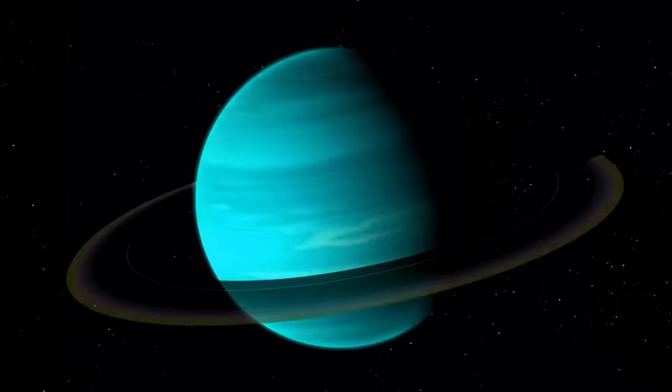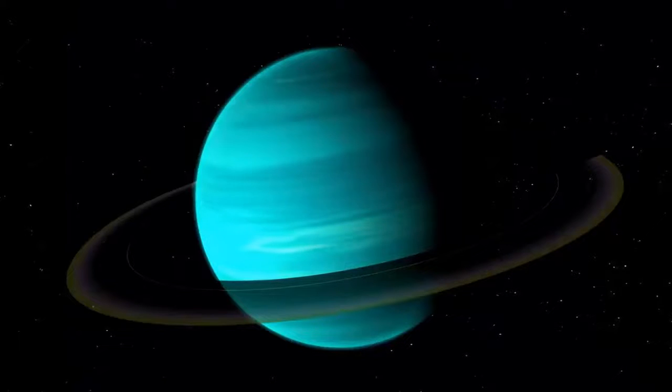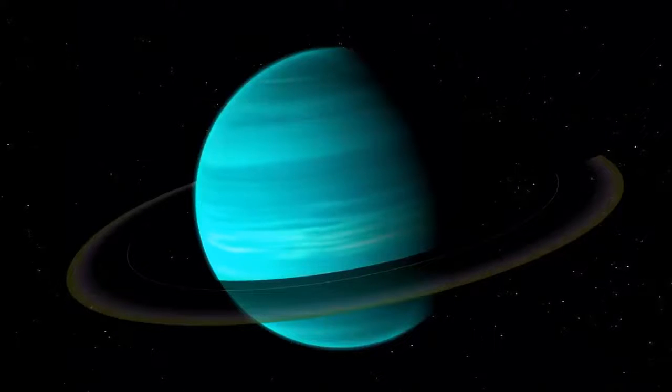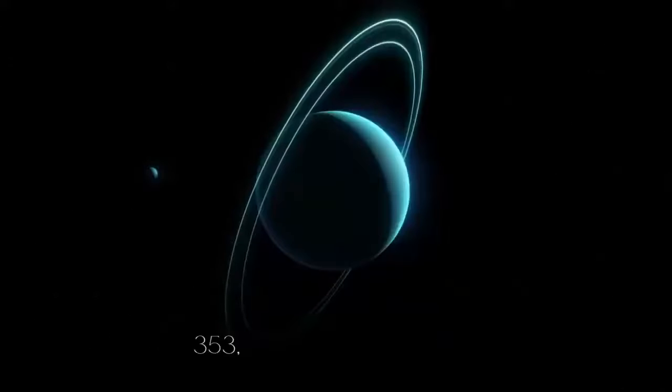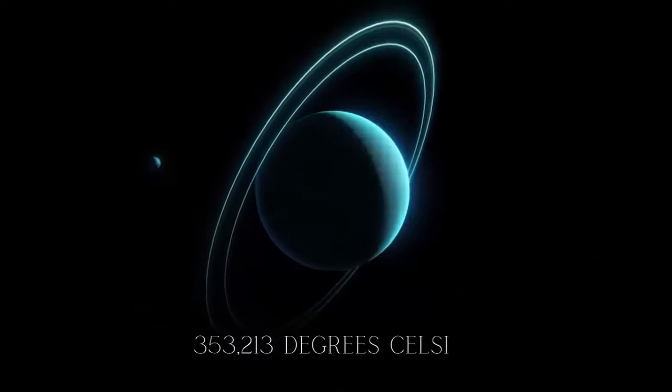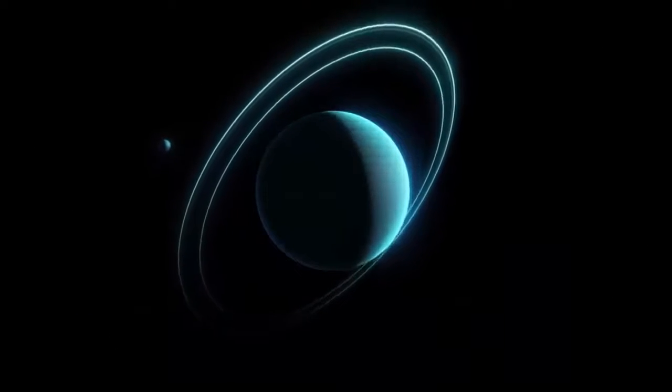It discovered 11 new moons of the planet Uranus, and took the first temperature measurement of the planet, which is considered the coldest in our solar system, with a temperature of 353,213 degrees Celsius below zero.